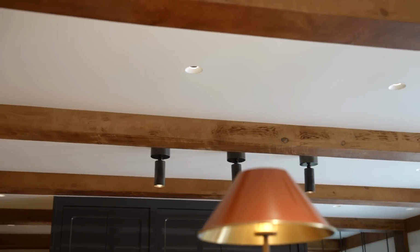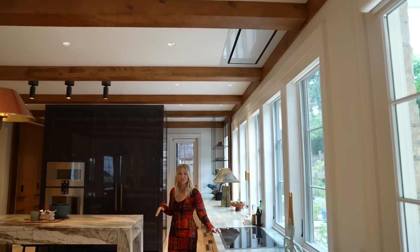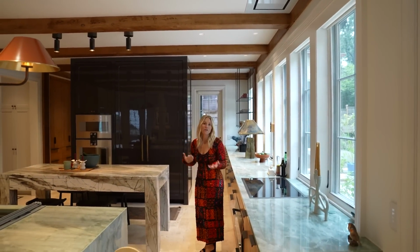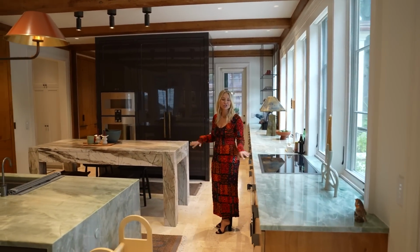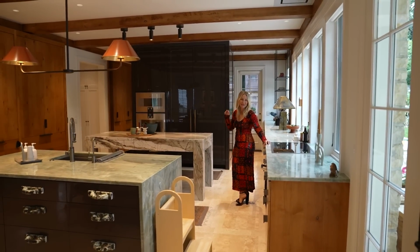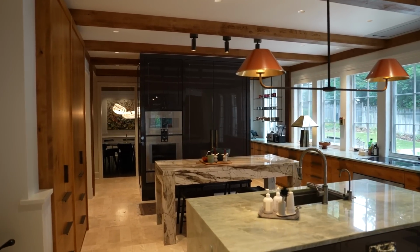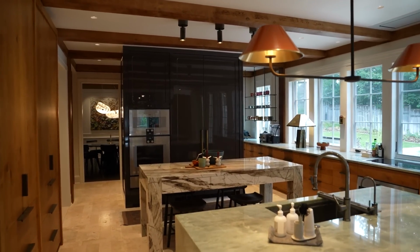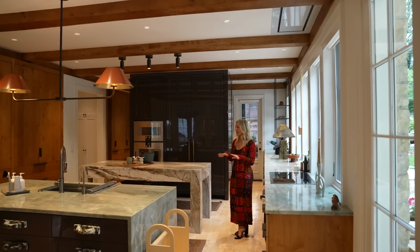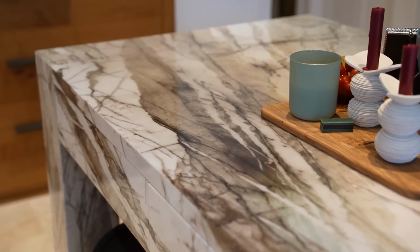I think it's really important to notice that wood tones don't have to match. And especially in older homes that have evolved over time, they likely wouldn't match. So don't stress too much about your kitchen table matching your cabinetry, matching your ceiling beams. Just find the right wood tone for each piece that highlights that piece the most and let it be who it is.